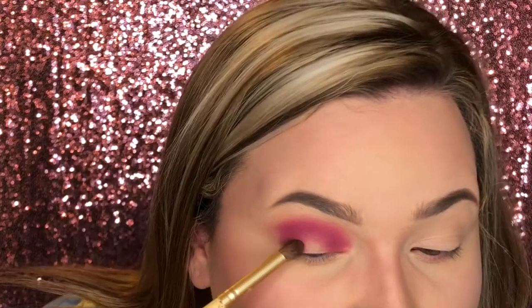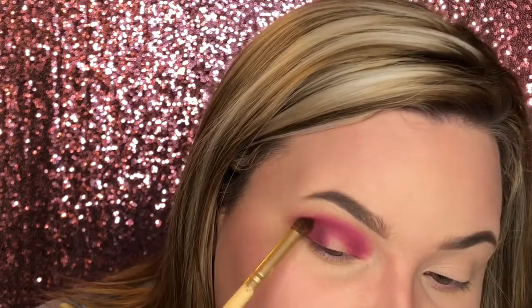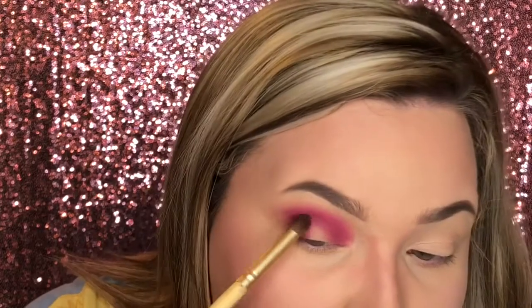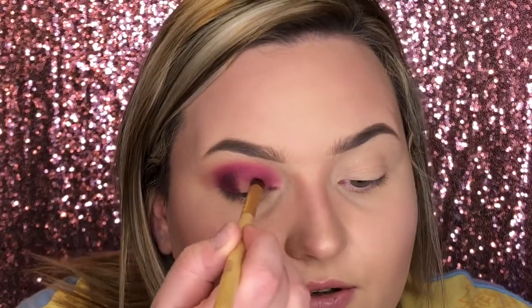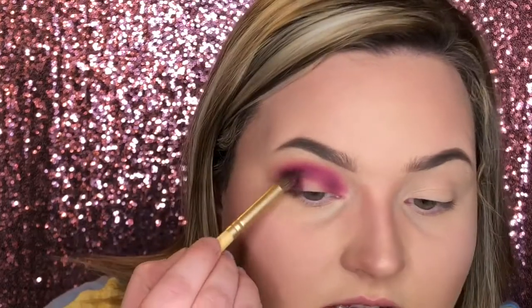Normally, you would not put shimmers into your crease. But basically, I'm just doing this to kind of deepen this maroon color because it's super pink. And I feel like I just did a pink look, so yeah. Okay, so now we're getting some fallout. And that's from that shimmer color. But up until that shimmer, we didn't have that much fallout, so that's pretty good still.